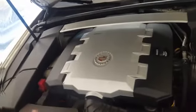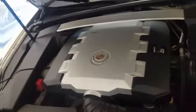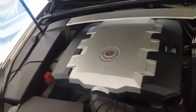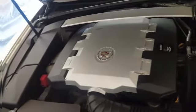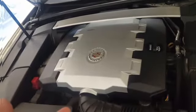I've seen multiple misfires in cars. I've seen where one cylinder was misfiring and it was due to a bad spark plug, but this engine only had 44,000 miles. I'm guessing it's going to be a coil.